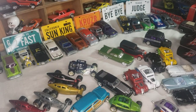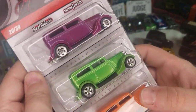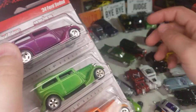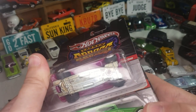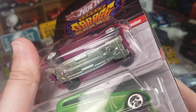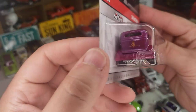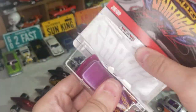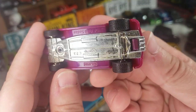Alright, next up, another casting debut. We got the 34 Ford Sedan. One in purple, green, and orange. Set one back there in flat black. I think purple was first. Purple was not first. Maybe it was. Oh yeah, C20. Alright, so these all basically made on top of each other. Now we'll go ahead and look at the purple one first. I think if you saw there in the quick shot, this one ended up being a chase.